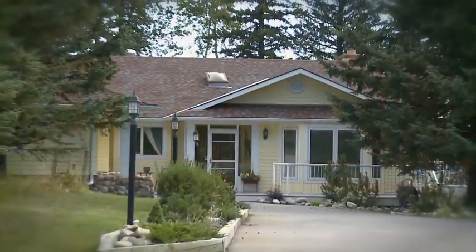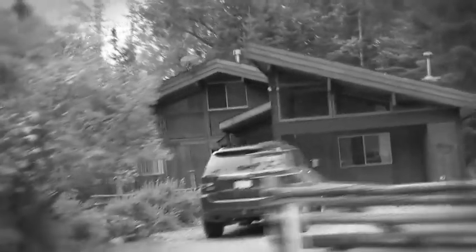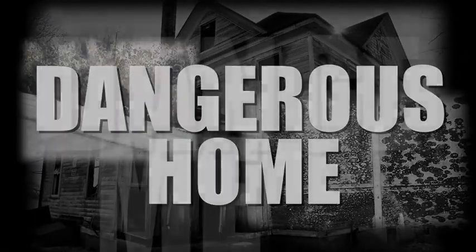Buying a home is the biggest investment most of us will ever face. But for some, the dream of home ownership all too quickly turns into a nightmare. In fact, your big purchase could become a dangerous home.